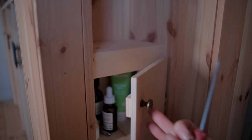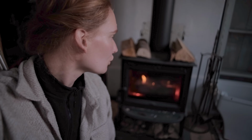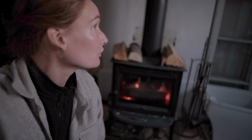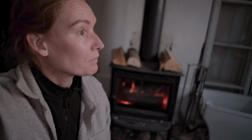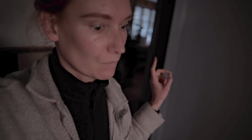I think it's going pretty well. The fire has been going all day. Not sure whether I got it to be hot enough, but well, it's 10 degrees now. I mean, not in here. It must be a bit warm in here. It's 10 degrees in the room outside of this room, which I think is pretty good because it was 4 degrees earlier, so I call that a win.